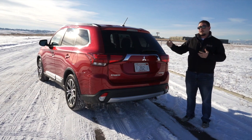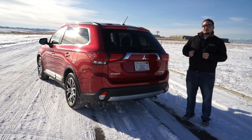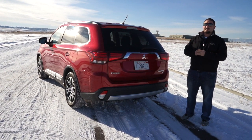But we'll get to more of that here in our opinion portion. With that being said, let's take a quick drive. We'll come back, go through the interior, and then we'll give you our opinion of the 2016 Mitsubishi Outlander.